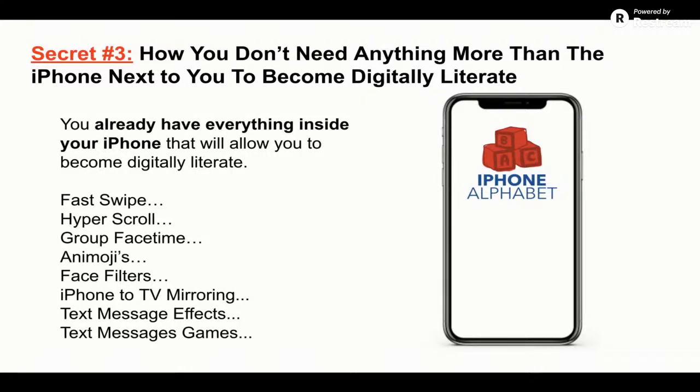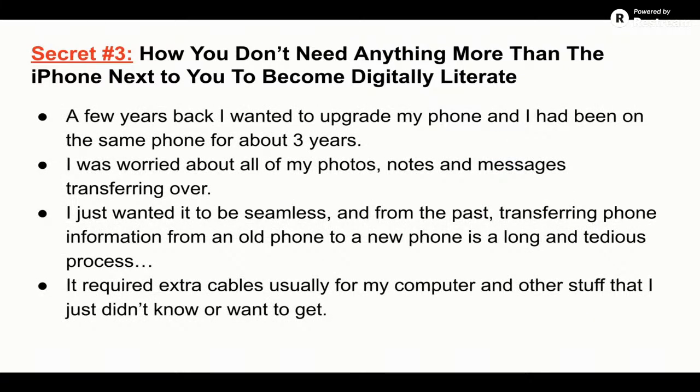Inside your iPhone that will allow you to become digitally literate. Fast swipe, hyper scroll, group FaceTime, emojis, face filters, iPhone to TV mirroring, text message effects, text message games. It's all already in your phone. You don't need to get anything else to make these things happen.